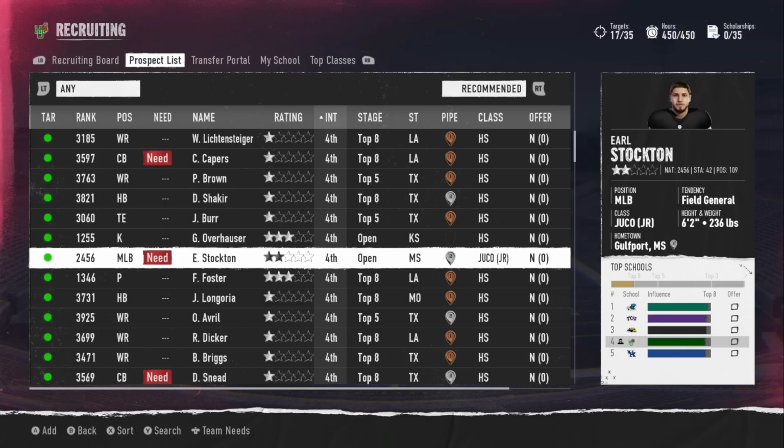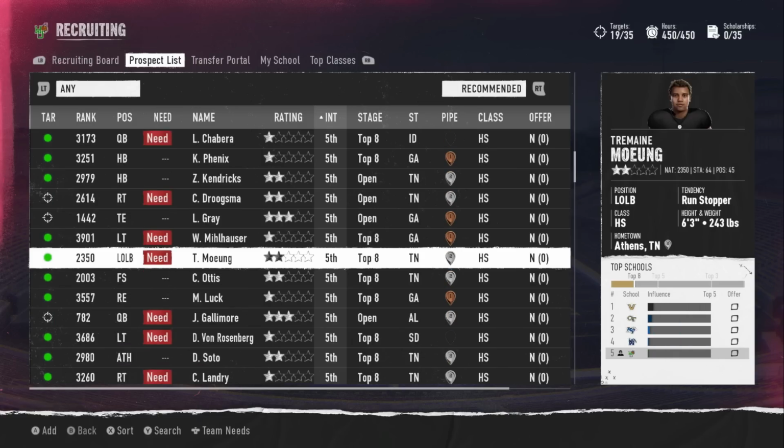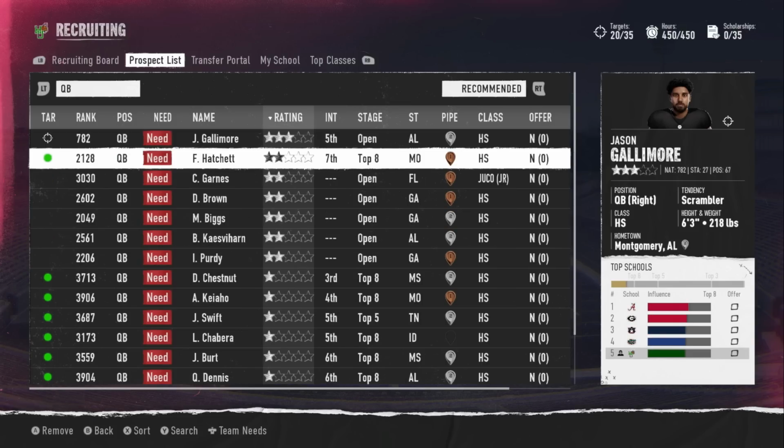Middle linebacker is one of our needs on the defensive side of the ball. We've got Earl Stockton here out of JUCO. And we're top 4 for him. We'll add him to our board. We'll also target Clyde Droogsma, the 145th ranked right tackle. And then at left outside linebacker, you got Tremaine Moung. We'll add him.